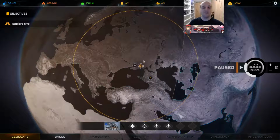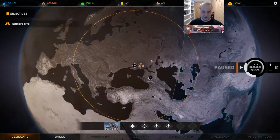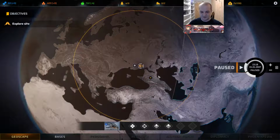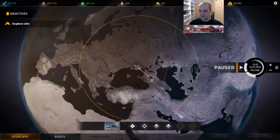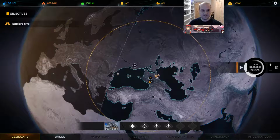And then after you've done that mission, you'll be able to go back to base and start researching, and then the game will actually properly start. Note the time here that we've burnt 15 hours already. Then after the mission going back home, you'll have burnt another hour or so, and so on and so forth.